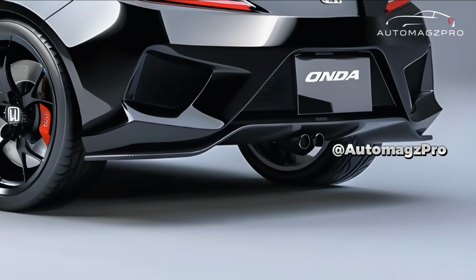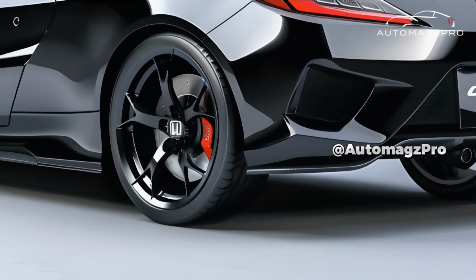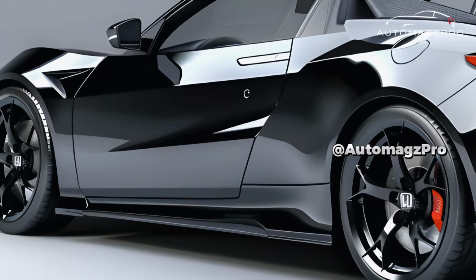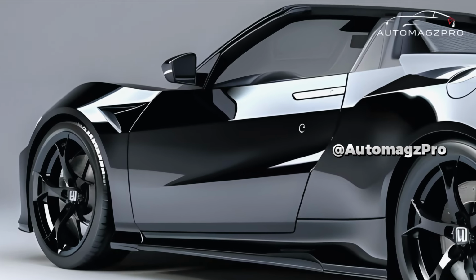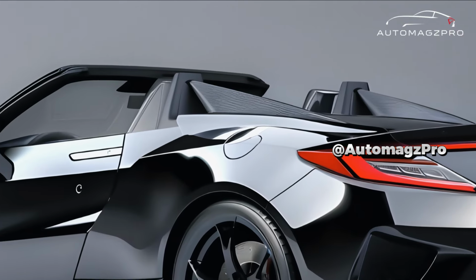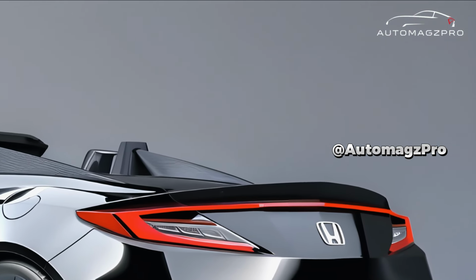Comfort. The 2025 S2000 prioritizes comfort, despite its sporty demeanor. Dual-zone climate control is standard, and the seats are heated. Nevertheless, the interior remains compact and centered on the driver, resulting in limited storage space and rear passenger accommodations.